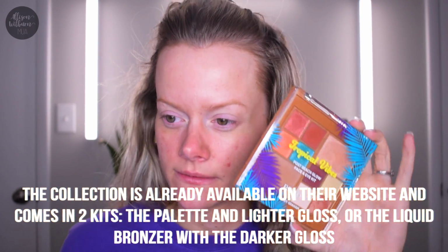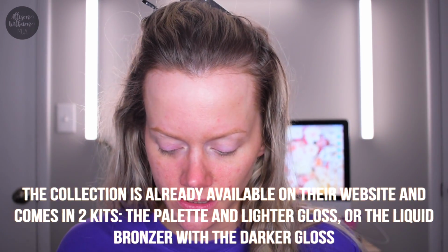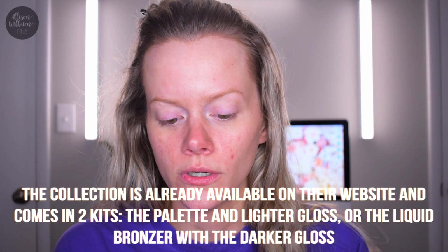The collection is an eyeshadow palette, or a face palette because it has face products in here, a liquid bronzer for face and body, and 2 lip glosses that they call lip highlights. So that's the full collection. We're just gonna try this out. It's not gonna be too long because I'm not gonna show full face. I'll just show these specific products. And yeah, that is it. So I hope you guys like it.